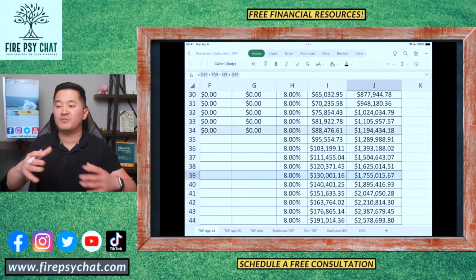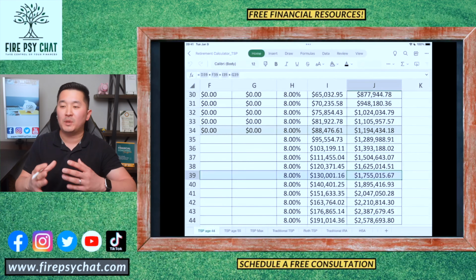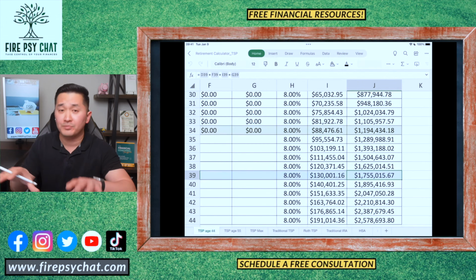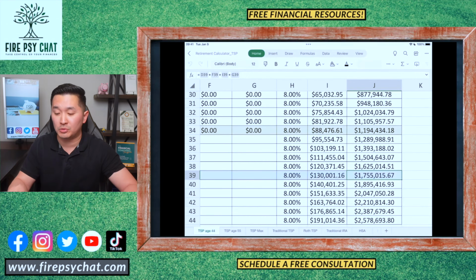And 8% is very conservative, all right? Because we're still getting about 12% return on the S&P 500 in the last 10 years. I know I get a lot of flak on this, that 8% is too much. Maybe do 7%, 6%. And I get it. You can download this spreadsheet and do it on your own if you want to do 6% or 7%, okay?